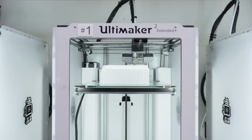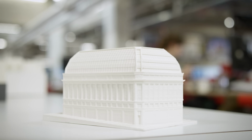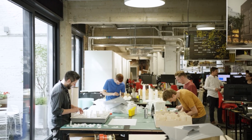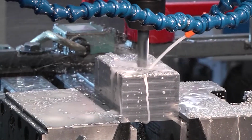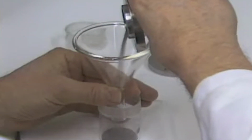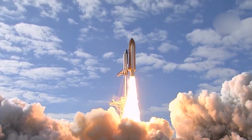3D printing is also used to create architectural scale models, allowing for faster production and increased complexity. Looking even further into the future, researchers are considering 3D printing as a potential technology for constructing extraterrestrial habitats on the Moon or Mars. By using raw lunar materials, only 10% of the materials for these habitats would need to be shipped from Earth.